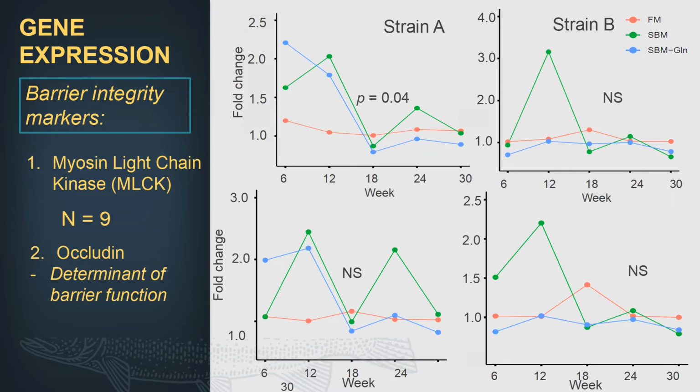Then we looked at the barrier integrity markers such as myosin light chain kinase and occludin, which are kind of determinants for barrier function. Those are both tight junction related proteins and genes. You could see a similar pattern here. Interestingly, MLCK was highly expressed up to 12 weeks, and thereafter it dropped down, and all three groups are similar, not significantly different, which means the tight junction has been compromised up to 12 weeks. I mean, they lost their barrier.